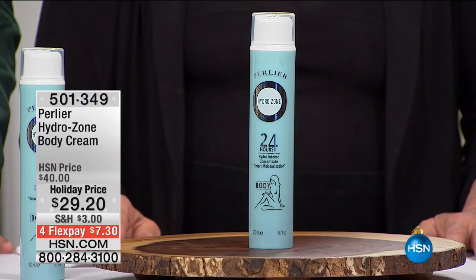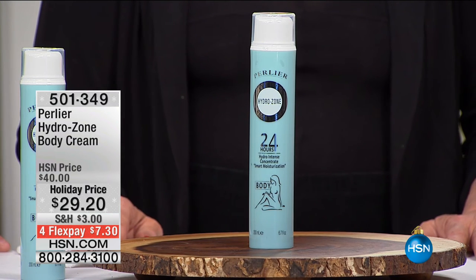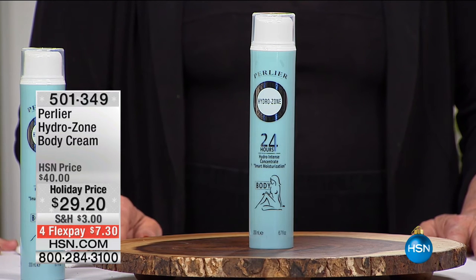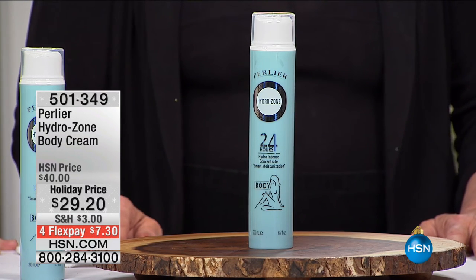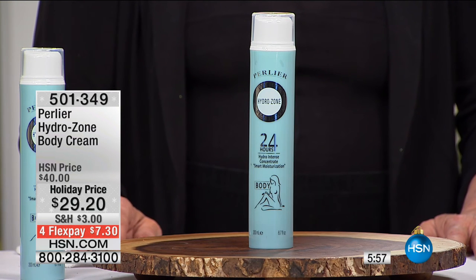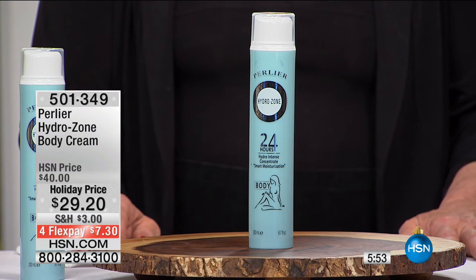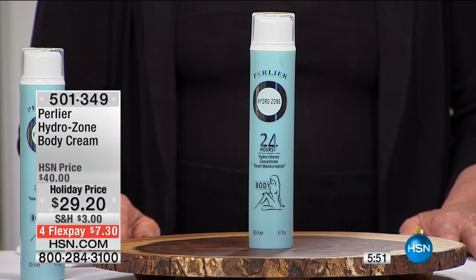You've been seeing all the Hydrazone for your face and neck. Now you've got it for your body. This is your Hydrazone body cream. We just launched this 3 weeks ago. This is Hydrazone for the body. It is scent-free. It has clinical studies showing that it will keep your body hydrated for 24 hours.